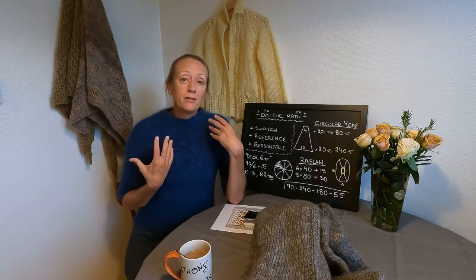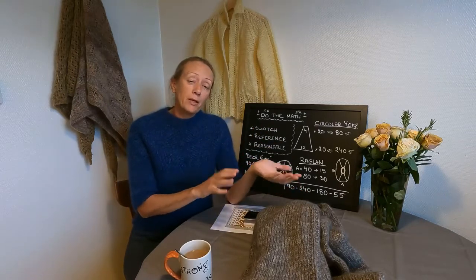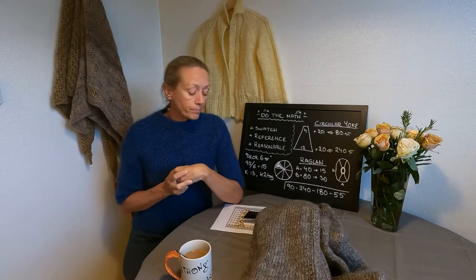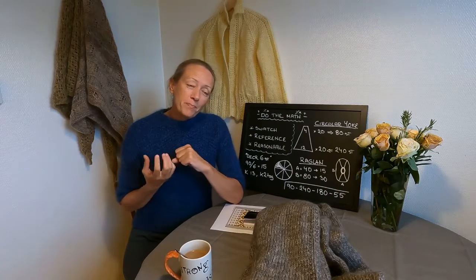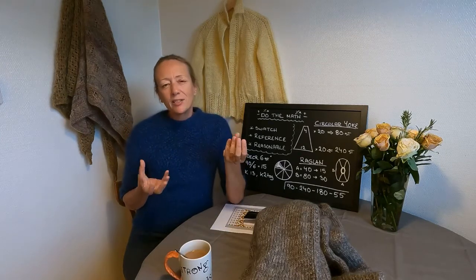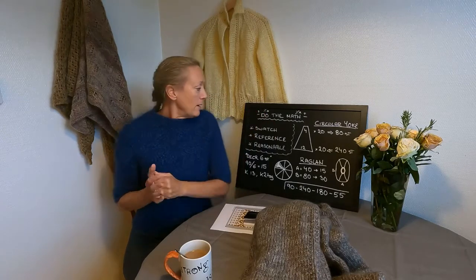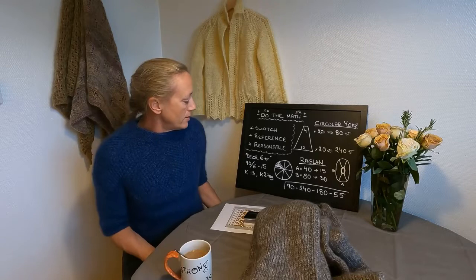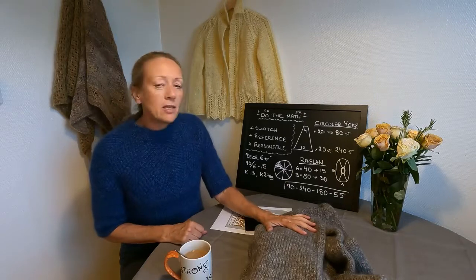But this required some calculations to be able to modify the original pattern for the CD cardigan to my modified CD pullover. Yeah, so this is what you can do if you kind of master a little bit how you can do the math. Okay, I better get started and see if we can make some kind of sense out of this.